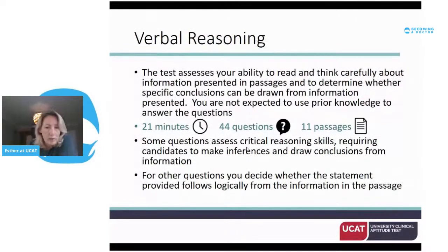Again, I'm going to move through this quite quickly because all this information is on the website. For verbal reasoning, you'll be presented with a passage of text, and it will be about a topic you don't need to know anything about or need any prior knowledge of, and you'll be asked 4 questions associated with each passage.